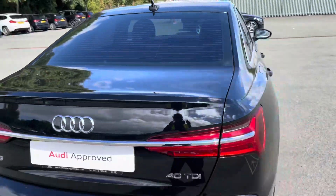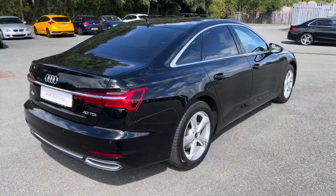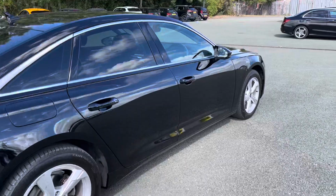Overall, this is a stunning executive saloon. While considering its age and mileage, it's definitely in excellent condition.